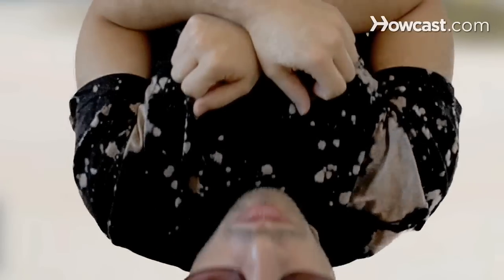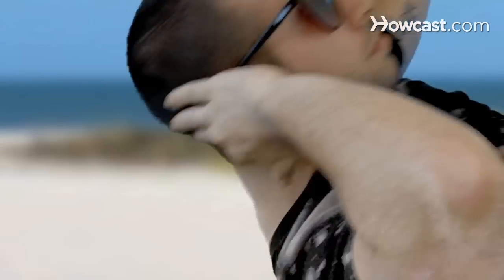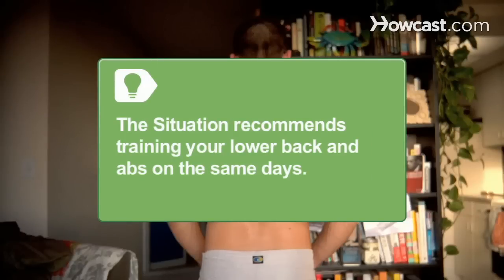Step 4. Tone and define the major abdominal muscles that make up a six-pack by doing 3 sets of 20 to 30 crunches every other day. As you get stronger, add additional ab exercises like leg lifts and the plank, and up the level of intensity. The Situation recommends training your lower back on the same days you work your abs.